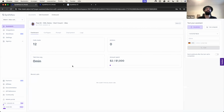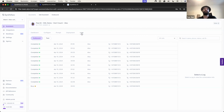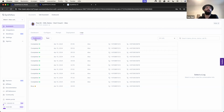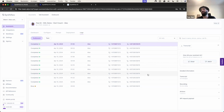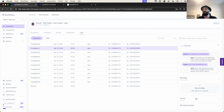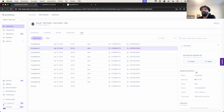Let me show you maybe one more thing, which is the logs. This is super useful because here you can actually see all the calls that happened for this specific agent. If you do some testing, you will see them here. If that was an actual production call, you will see them categorized here. And then you have all the information for that call, right? In this case, I don't have any recording because I haven't enabled that here, but you see the whole transcription. You see any actions that were triggered here. For example, the action was to extract the email address during the phone call. So this is also shown here. And there's some further information here.